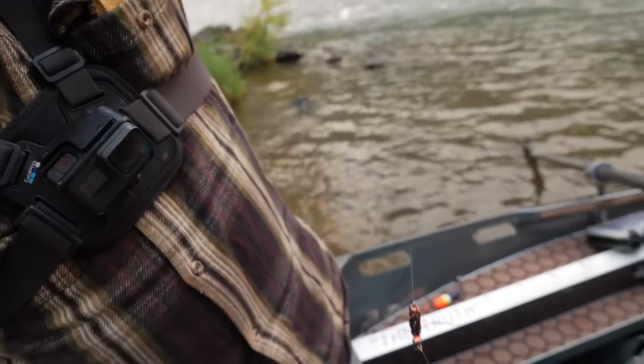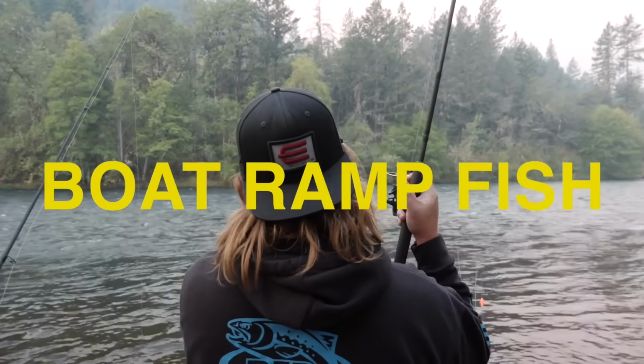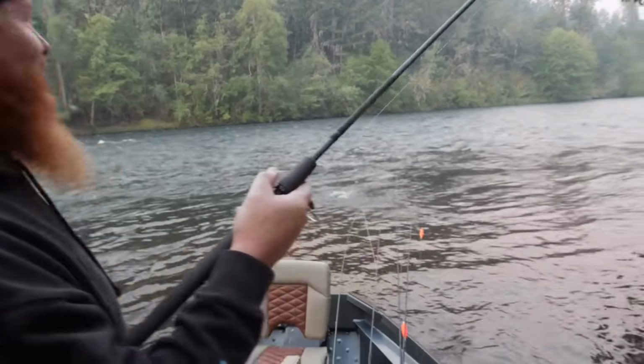Going with the 10-count flippy bug. Boat ram fish. Little guy.